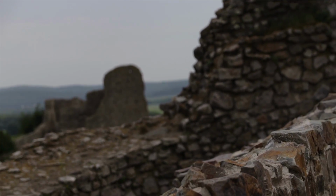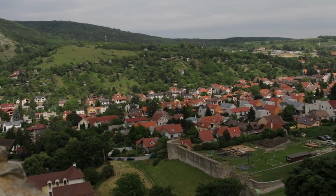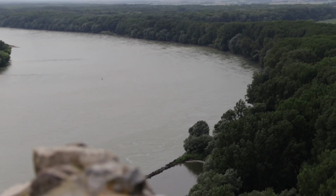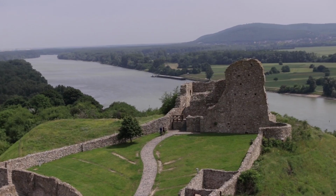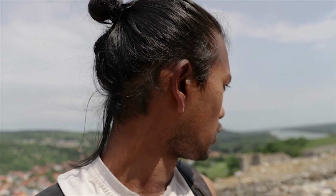Now, Slovakia as a nation isn't that old. It came about 25 years ago after the Velvet Revolution. But before that, it was in Czechoslovakia. Before that, it was in the Austro-Hungarian Empire. It was even a part of the Ottoman Empire at some point. So even though Slovakia as a country is very new, the Slovak people and the Slovak ethnicity and culture has been around for more than 1,000 years.